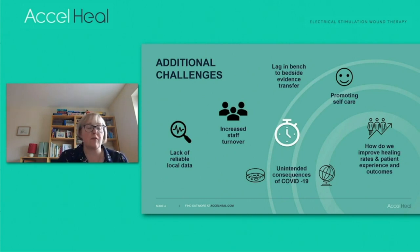for informing choices. We have an increased staff turnover in the NHS at the moment, and generally struggle to recruit to nursing and medical positions, and that increased turnover is also driven by an ageing workforce.